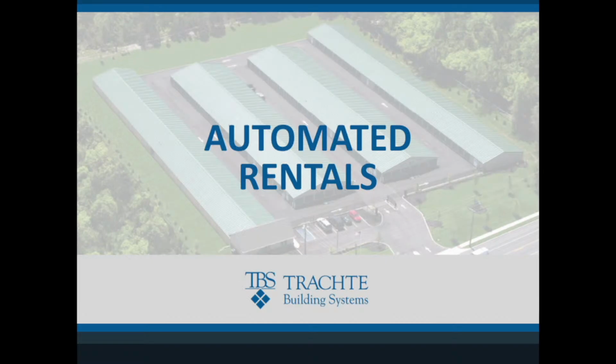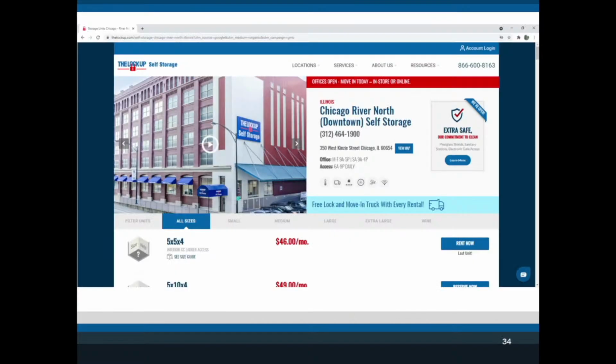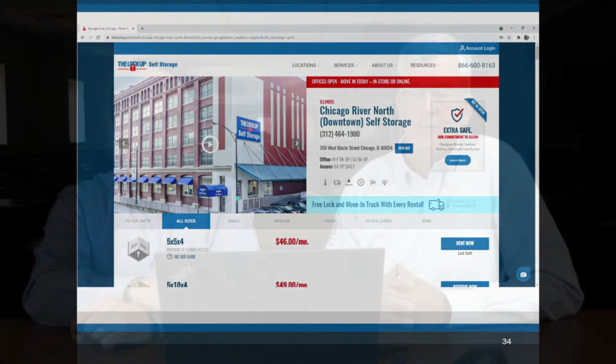Next up, automated rentals. Automated is the way to go. Here's an example of a large player down in Chicago. The large REITs and large players will always have changed their website so it immediately goes to rent, because our whole industry has gone to rent, just like the hotel industry. Boom, here it is, rent now. That's for a large player. Steve's going to show you his.